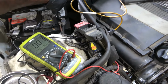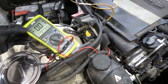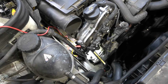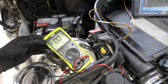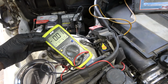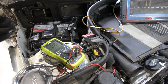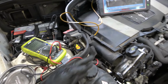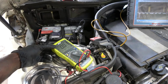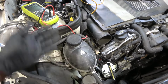Let's do this one more time. Okay, so no voltage drop on the positive side of the alternator. A good reading is anything below 100 millivolts. So if you have a voltage drop of over 100 millivolts, you have a problem. Anything below 100 millivolts while the engine is running from positive to positive is good. Okay, so this is a good reading. We don't have excessive voltage drop on the positive side of the alternator, so that's good.